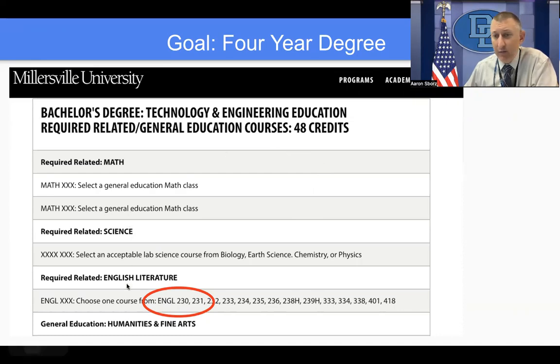This is a screenshot of one of the portions of that course matrix. One of the requirements is English literature that you have to take. You have to take an English literature course from one of these options at Millersville University. So I see here the first option is English 230. So I could take that as an option, and that would satisfy that requirement in English literature. So I know that.